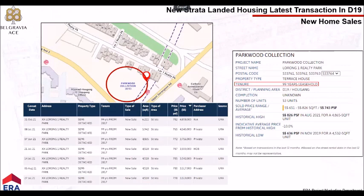Okay, Belgravia Ace is located in D28, so we are using nearby new strata developments as comparables. One of the developments in the market is Parkwood Collection, which has a similar setup as Belgravia Ace. To date, 39 units have been sold out of 53 units. The recent transaction for Parkwood Collection is 4.858 million for the semi-D. And as you can see, the prices are still attractive as the PSF still falls below 1,000.